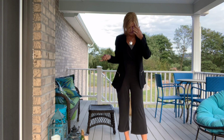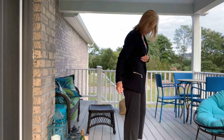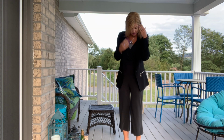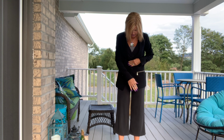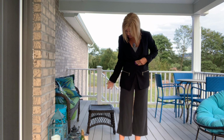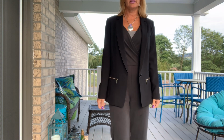You could easily throw on a t-shirt and jeans with this and be super dressed up. And this might not be bad for traveling. I'm wondering why I didn't wear it. I kind of like that it cuts out here at the bottom too. It's kind of cute. All right, I may be talking myself into keeping this one. All right, let's do another one.